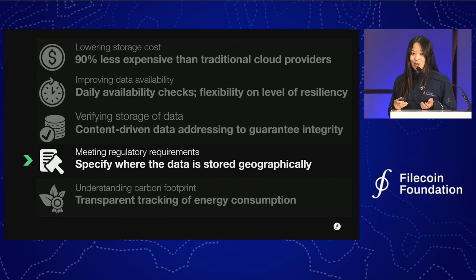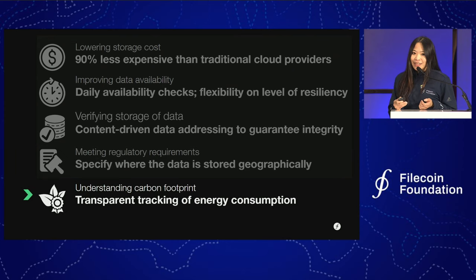data is stored. And finally, this is something that we all care deeply about, which is understanding our carbon footprint, but also having transparent reporting around it. And with Filecoin, we can see energy consumption in all of our data centers around the world. We've also funded amazing initiatives like Decent in the Netherlands, where they built one of the most amazing decentralized storage provider systems, all using solar panels.